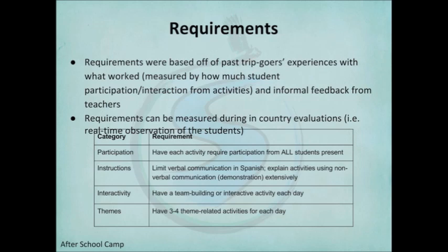So now I'll talk a little bit about the requirements we set out for ourselves in the education team. This was basically evaluated on past trip goers' experiences, measured by how much student participation there was, how much engagement there was with the activity, and how much they seemed to retain about the knowledge after the activity was performed. And as you can see here, some of the requirements, it's a little messy on the table, but we have participation, obviously that's a big one.